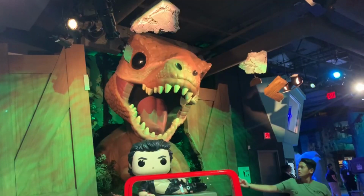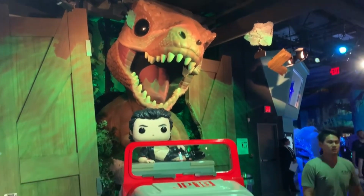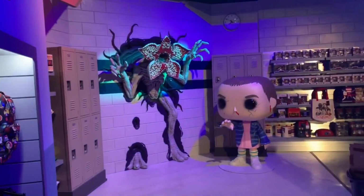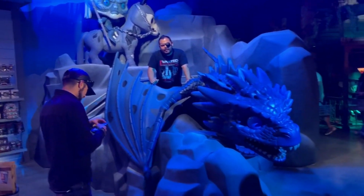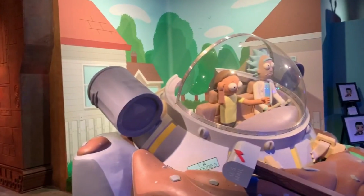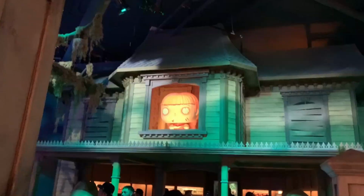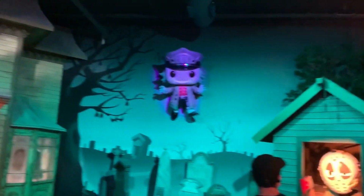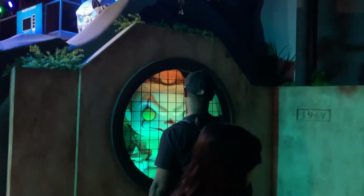It was at Jurassic Park that I saw the first big photo op, which is the Jeep with a T-Rex and then Malcolm lying shirtless. There is TV, which right now has a Stranger Things set up over there. They have also Rick and Morty. It's not everything. That's what I find interesting, is they can't put every Funko because there's just too many. There's a small horror area of scary pops and horror movies. There's also a giant figure of the clown from It, which is creepy. Elvira.